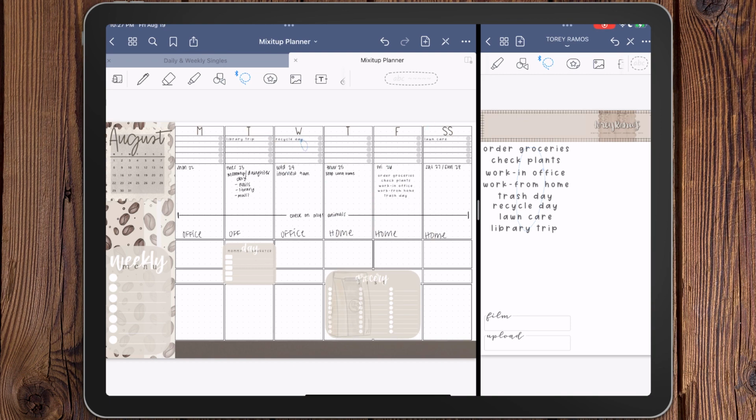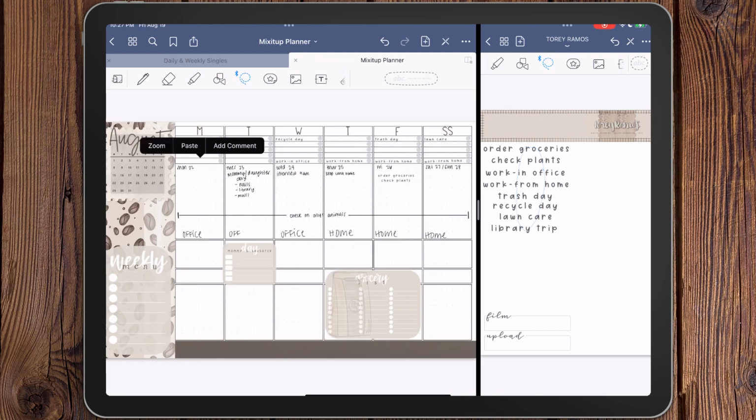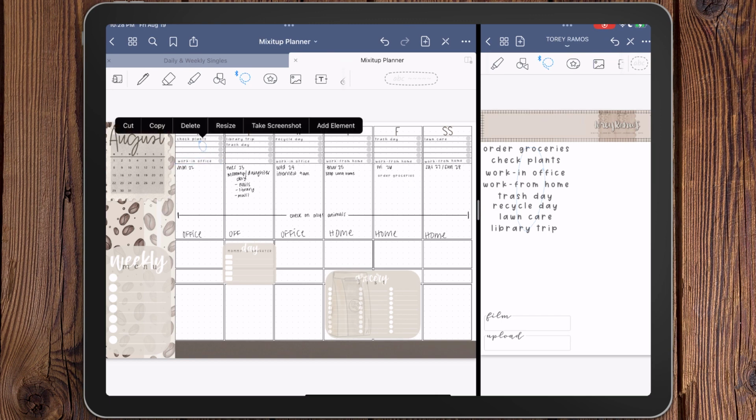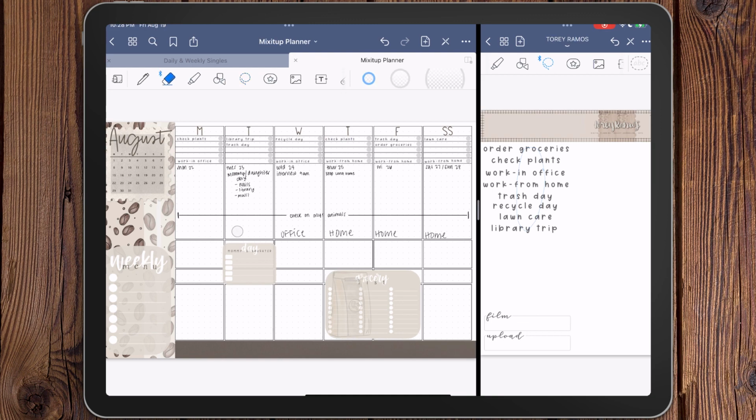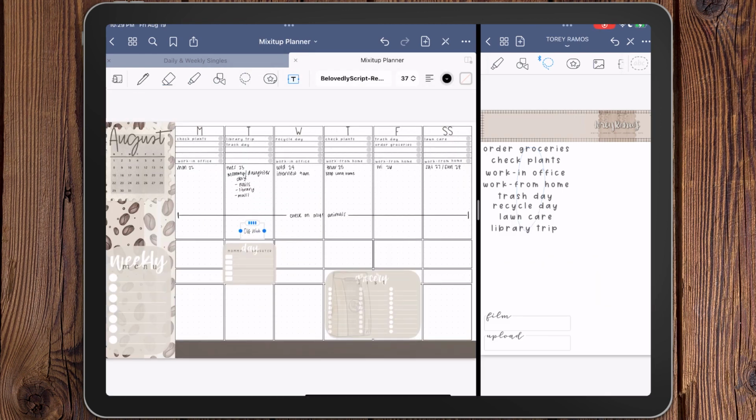So order groceries, check plants, if I'm working in the office or if I'm working at home, trash days, recycle days, lawn care. And then I have a library trip item on here as well. I plan to do that usually when I have days off of work because our library is closed on Saturdays and Sundays and I usually work Monday through Friday. So I did add that there so that I could do it on the days that I usually have off, or for working a Saturday.